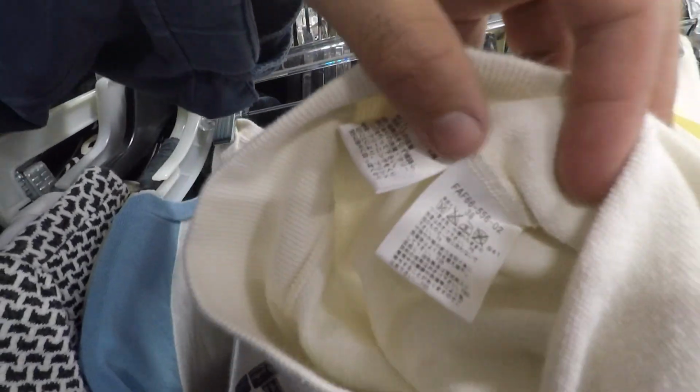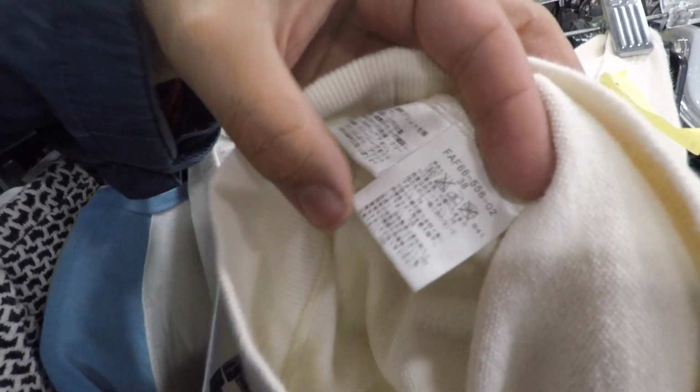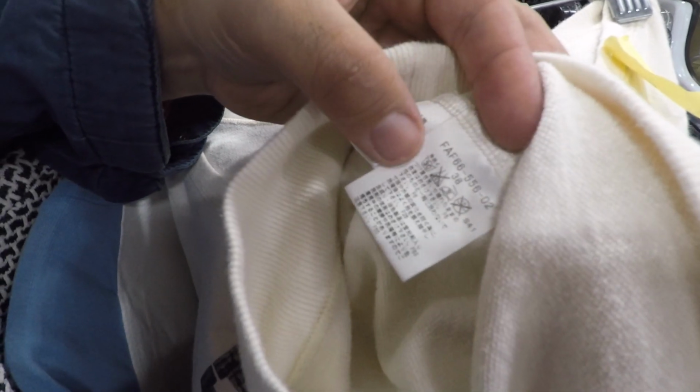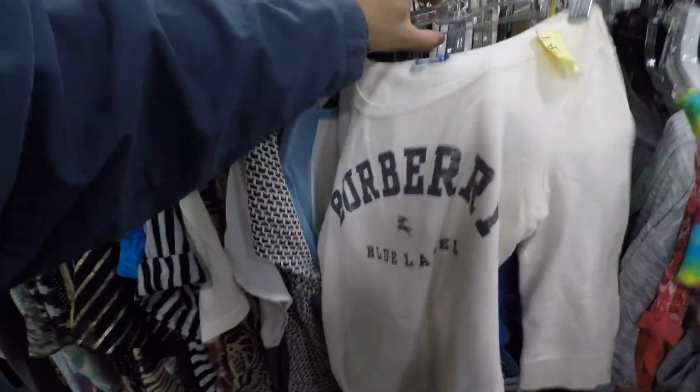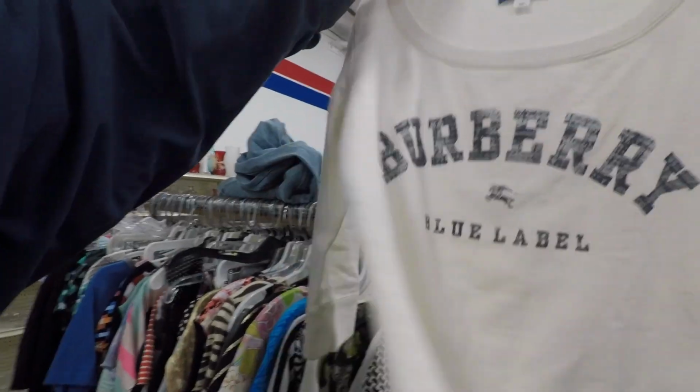A lot of people get weirded out about this kanji, the Japanese tags. Right there, 38, FAF66-556-02. Looking good. Don't see any stains. Don't see any rips. That's a cop.